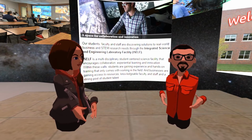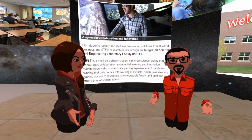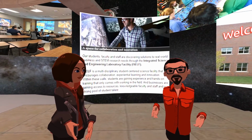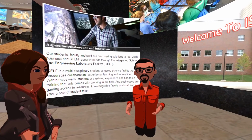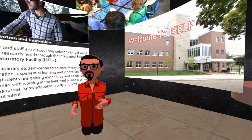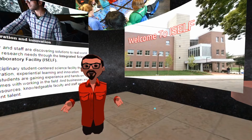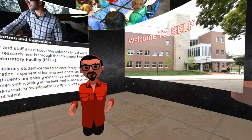Great. Thank you, Kelsey. So what we're going to do today is spend about 20 minutes or so exploring the ISELF facility. And before we do that, I want to talk just generally about the facility so that you can get a sense of the space that we're in here today. So ISELF is about 7 years old. It's coming up on its 7th birthday just in the next few days here. And it's a 100,000 square foot facility here on our campus. The construction cost on ISELF was about $45 million. And in addition to that, there's several millions of dollars worth of equipment within the space.